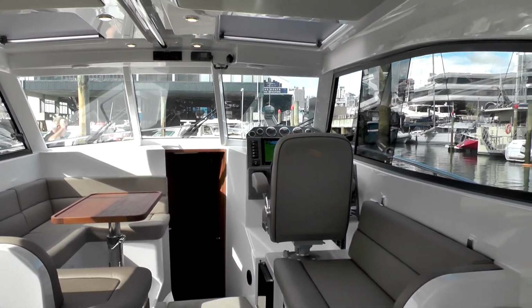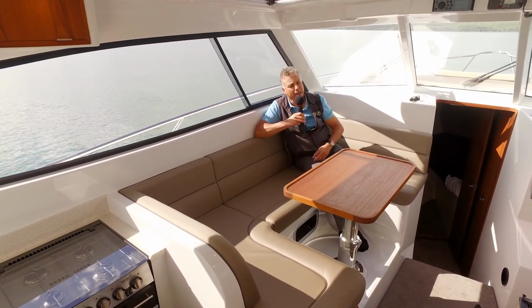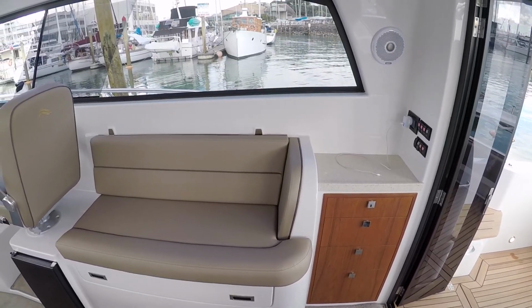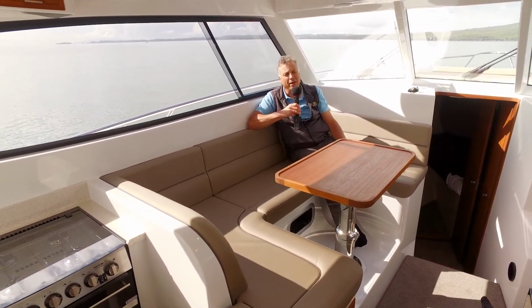So for a boat of this size, this is a really good saloon area. We've got a full wraparound settee and a proper saloon table that you can sit around and enjoy. Extra seating on the starboard side. This arrangement would easily accommodate 5 or 6 people.